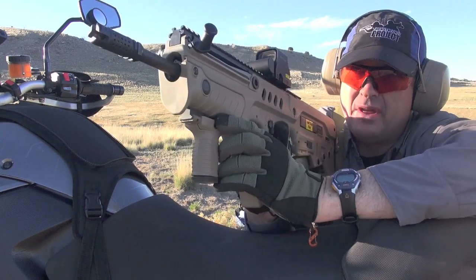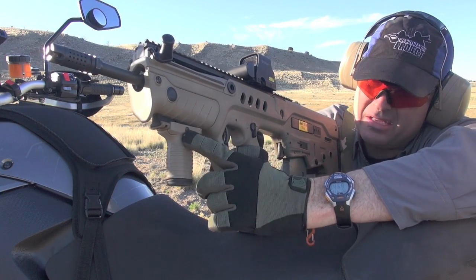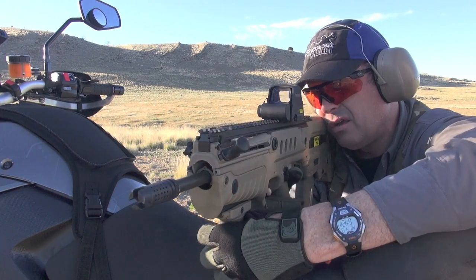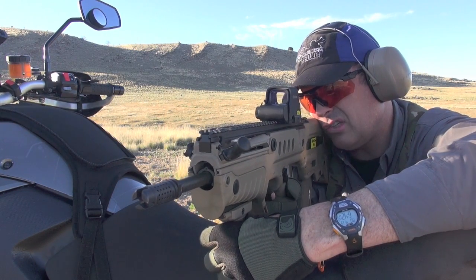This, by the way, is a rail that Doodle found on eBay. I don't even know who makes it. And then I have a Tapco VG on it, which makes it really nice to shoot, actually.